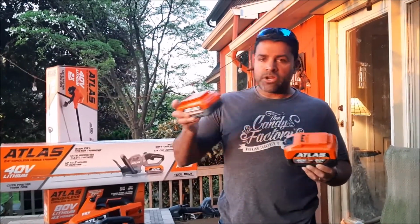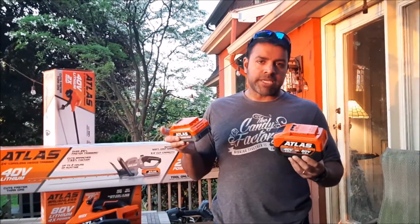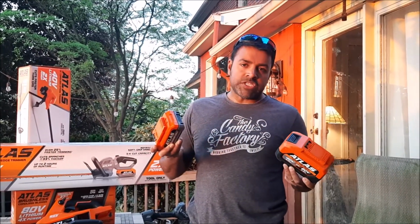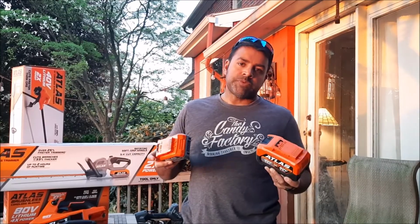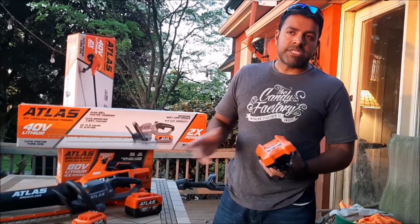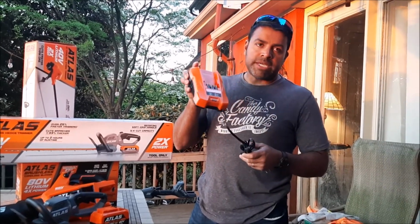We have about an acre of mowing to do and trimming. So these batteries last for whatever I need to do. As soon as I'm done, I usually like to charge them so they're ready to go for the next time. So I had to buy both batteries separately, and then this charger I had to buy separately.